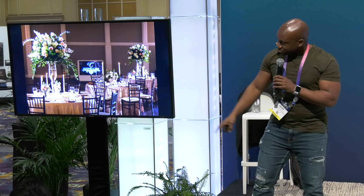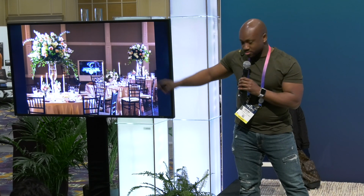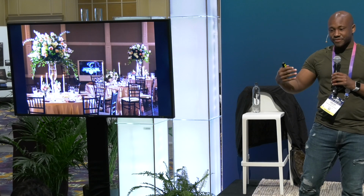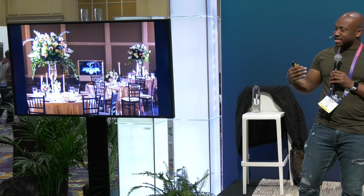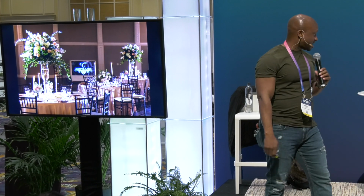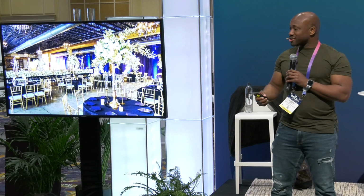This is an example of what the cross light looks like in a decor type situation. So as you can see here, you have the highlight shadow, shadow highlight. And it gives it so much more dimension, and it's so much more dynamic and dramatic in the photos, right? And it helps to keep that more luxury appeal to whatever it is that you're shooting in terms of the reception, right?